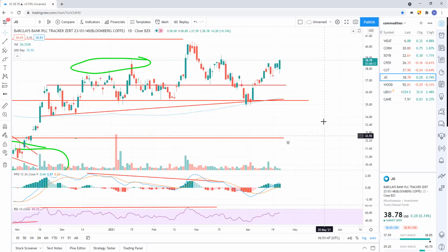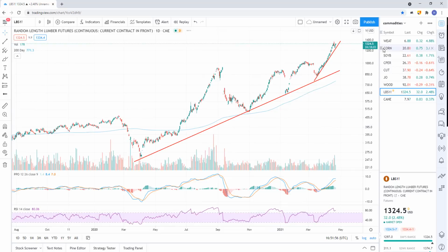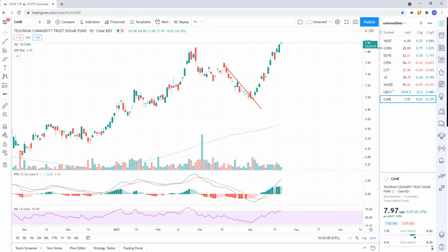I mean, coffee is really the one that's lagging behind, so I'm looking for that to catch up. Lumber has gone ridiculous, and just moving higher. Sugar kind of moving higher. The ag commodities in general all look bullish.